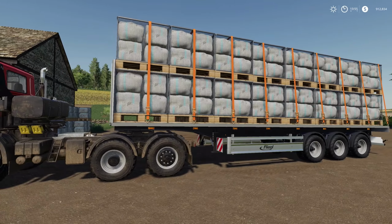Oh, really good money. Can we make this turn? I don't know if I can... Yeah, without backing up. There we go. Yeah, we can make this turn. Now, is it going to sell immediately when we roll through? Oh my goodness, look at all of it emptying.